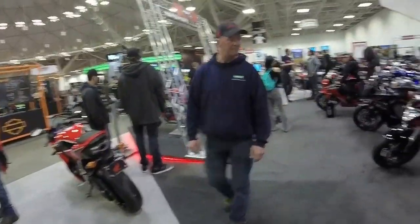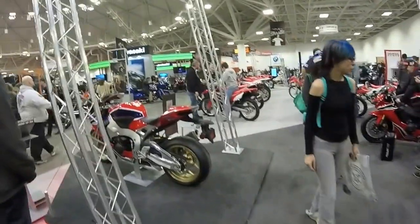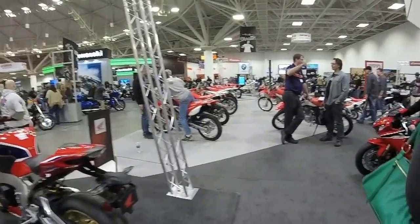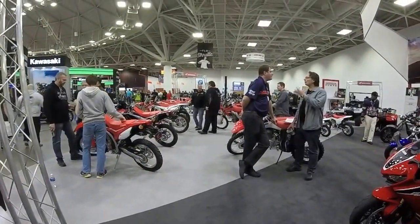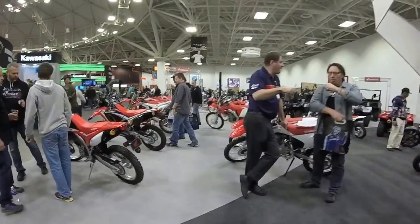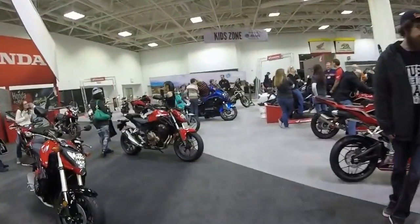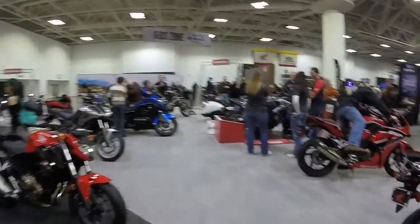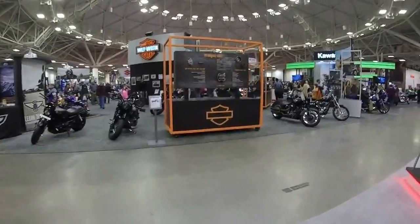I'm at the 2017 Progressive Motorcycle Show here, and wanted to come and check out the CBR 1000 RR in person. I think it looks beautiful. When I first saw the pictures, I was kind of thrown off. It does look like a Ronin Warrior. I guess that's a good thing. This is the 600 right here.